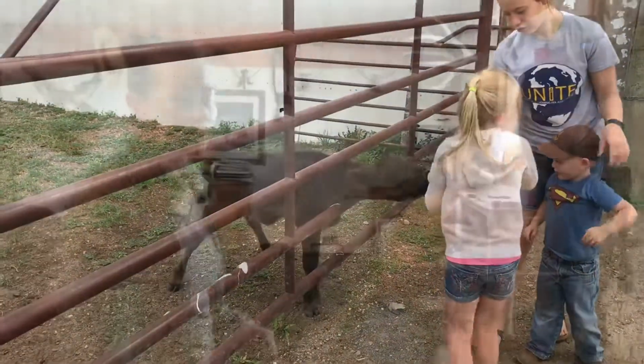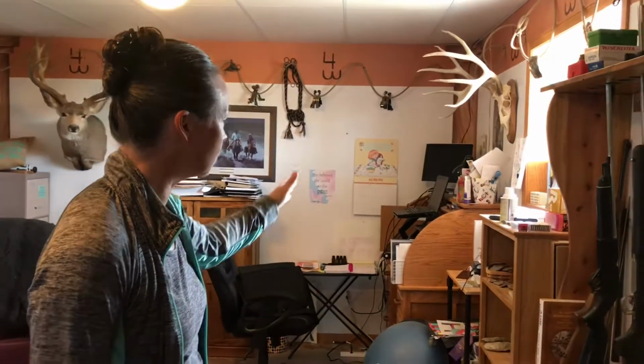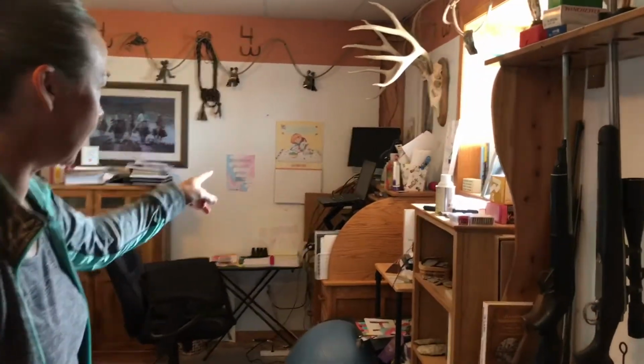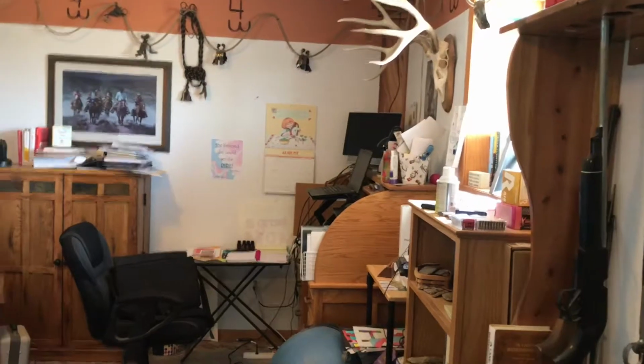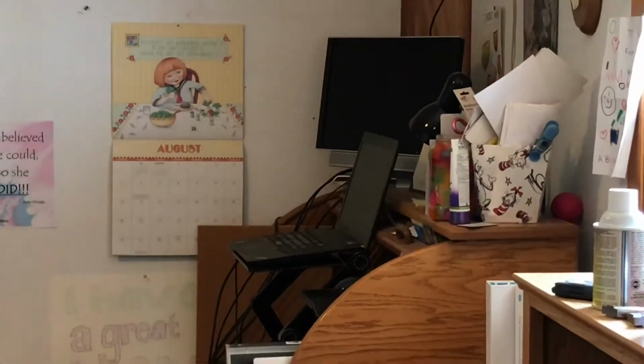This is Mrs. Williams' office on the ranch. When I'm not out where we have been touring, this is my school desk, and you'll notice I have an adjustable desk so I can stand or sit, and I do all my teaching and meetings from this little corner of my office.